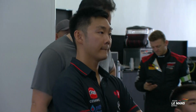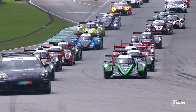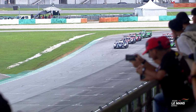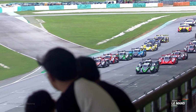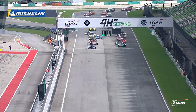Teams on tenterhooks really here as the cars come around, formed up behind the Porsche safety car and getting ready to be released under the control of the pole setter. Darrell Young there, Richard Lyons, management team at Craft Bamboo. They'll be hoping for a better day on Sunday than they had on Saturday. Dynan cruising down towards the line, waiting for those red lights to go green, and they do.